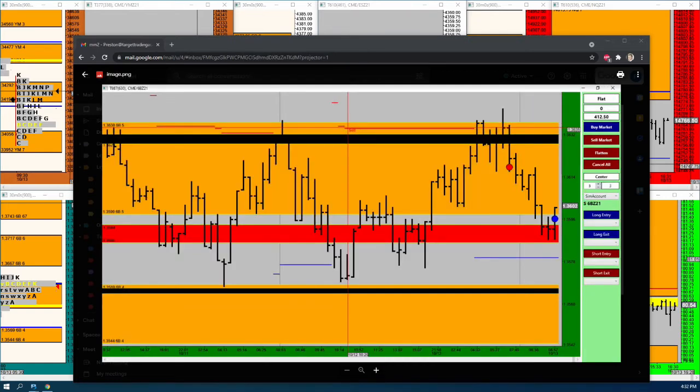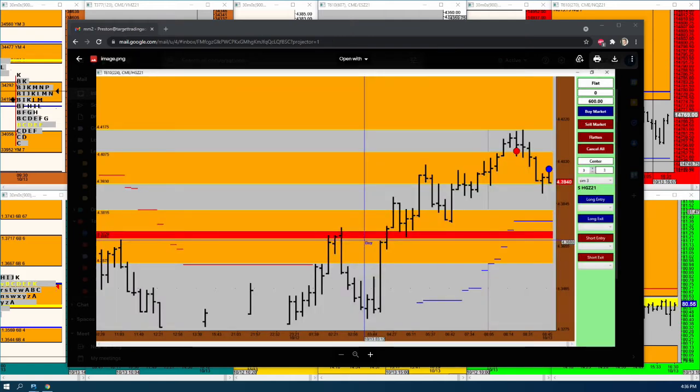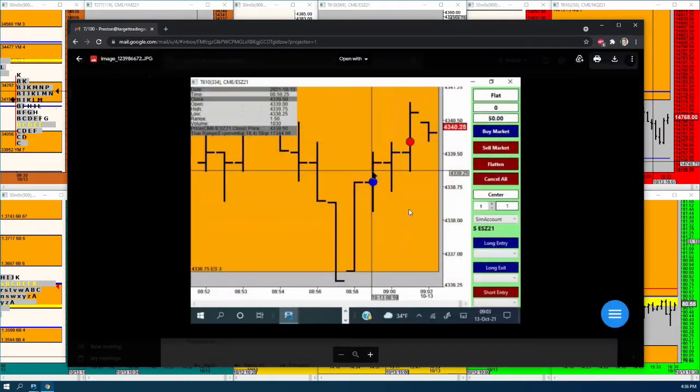Moving on to the British pound, winner from Greg Chapman on Sim, up 412.50, followed by a loss from Katrina Robinson. So that's one winner in the British pound and one loss thus far. Greg with another winner in copper, this time for 600. Raymond, learning the method, in ES, winner up 50.